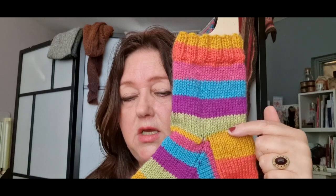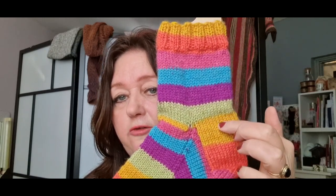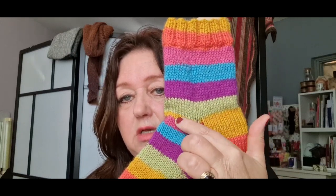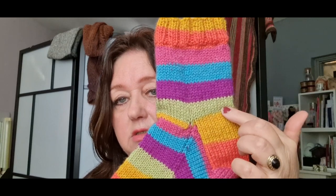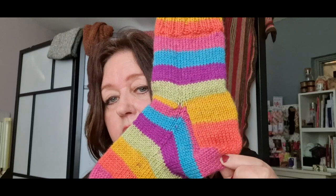I don't think this is 14 centimeters in total, because I thought, oh, I do 4 stripes and then I begin with the heel flap. It's a pity that here is a little bit yellow, but it is what it is. Then I did the heel turn.